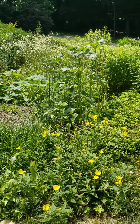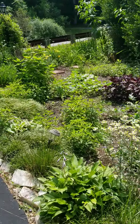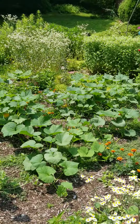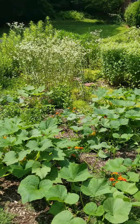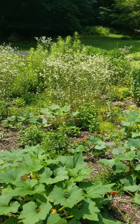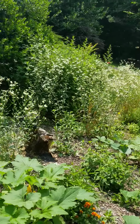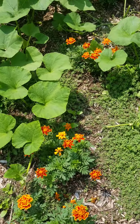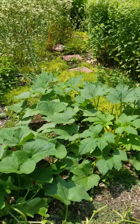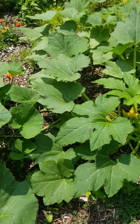And over here is another garden I started last year. This is a mixture of flowers and vegetables. So, as you can see, I have a bunch of squash plants with more of the wildflowers. I planted a lot of marigolds in here to try and keep the bugs away. I've probably gotten 6 squash plants already.